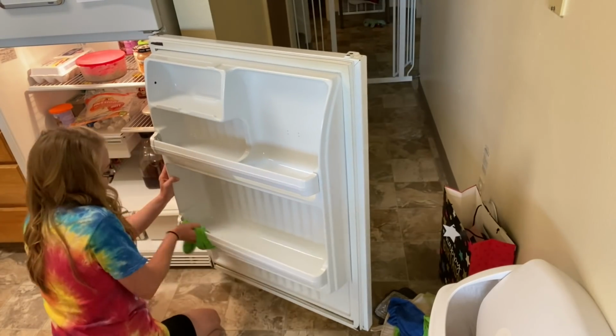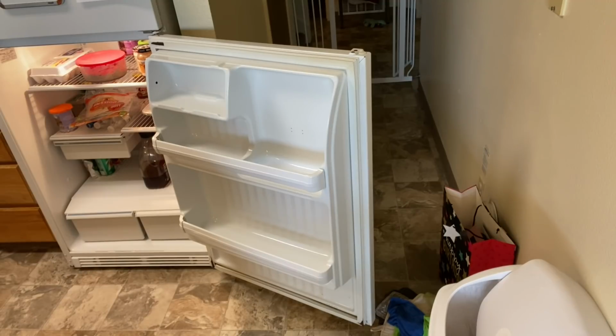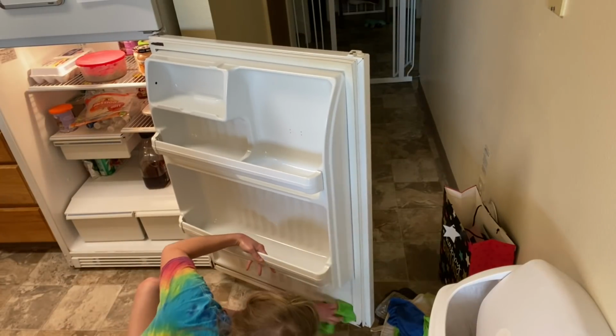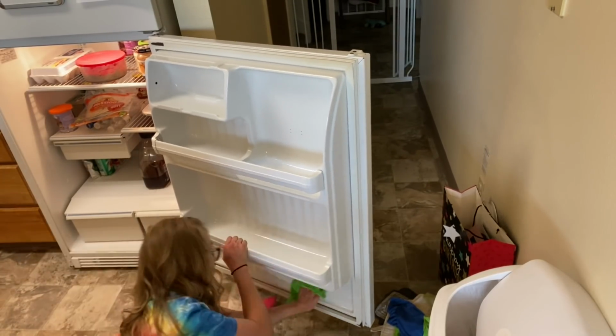My typical routine for cleaning my fridge is 1, if it absolutely needs it, or 2, if I'm going to be doing a big grocery haul. So this was both this time. It absolutely needed it, and I was about to do a grocery haul, which I actually did today while I'm doing this voiceover for this video. I went ahead and did my grocery run.